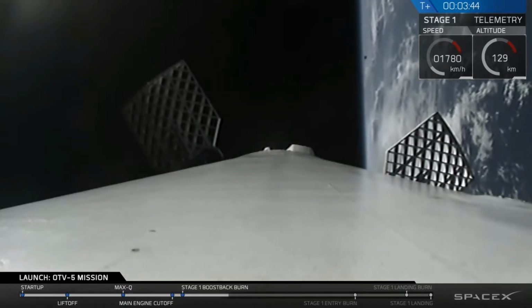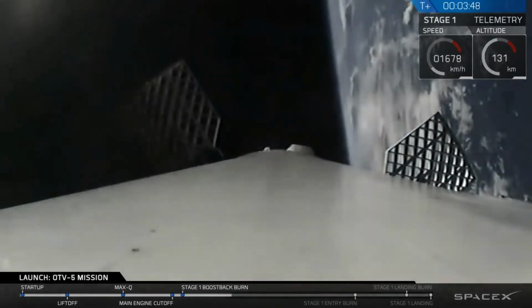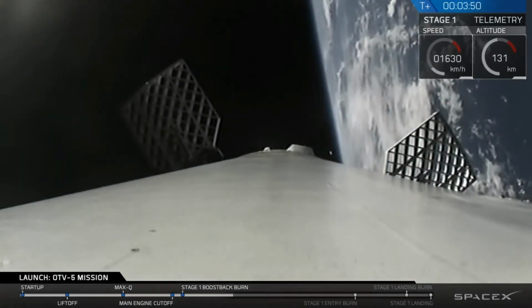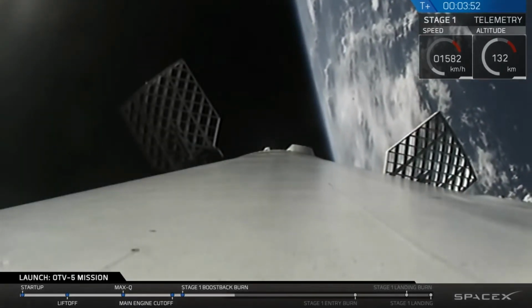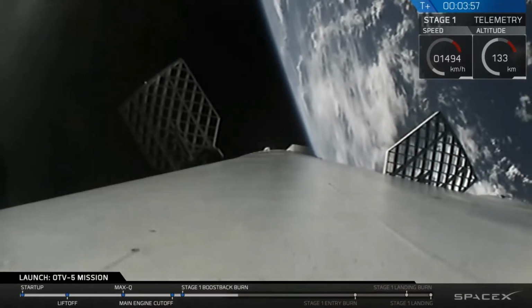There you saw the grid fins just opened up. These grid fins have recently moved to being made out of titanium, which is a much higher temperature material than aluminum, and that's better able to stand the high temperatures of re-entry.